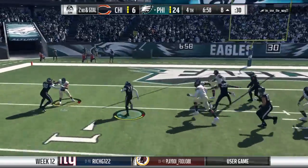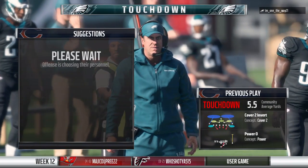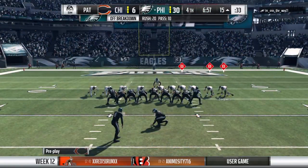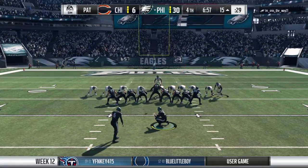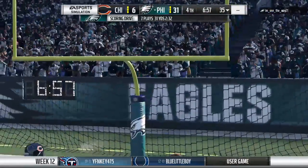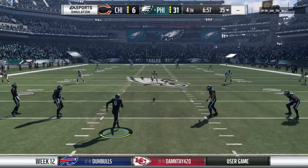Again, it'll be Freeman. And he is into the end zone. Touchdown, Philadelphia. Devontae Freeman, his 3rd touchdown of the game, number 14 on the year. And the Eagles add on to their lead. And they open the lead up now to 25 points. Sturgis out now to kick this one off.